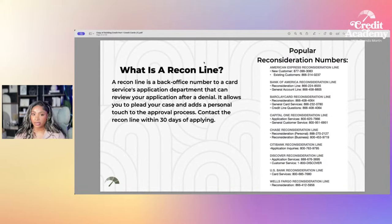This is the last slide. So what is a reconsideration line? A reconsideration line is a back office number to a credit card or a bank's credit card application department that can review your application after a denial. So if you are denied for a credit card, always ask for a reconsideration. And you do this by calling the specialized number. This is not something that most companies publicly advertise. You may hear it called a backdoor number, but it's just their reconsideration line. It allows you to plead your case, and it adds a personal touch to the approval process.